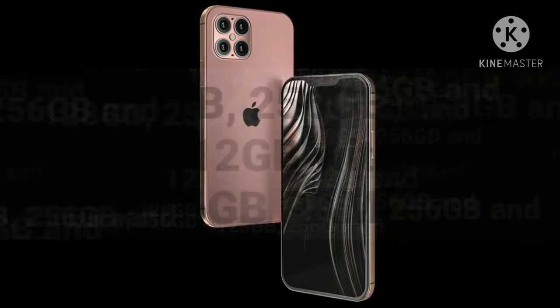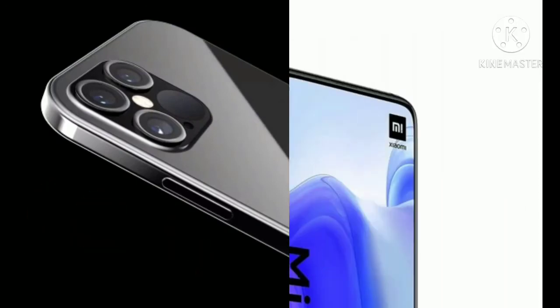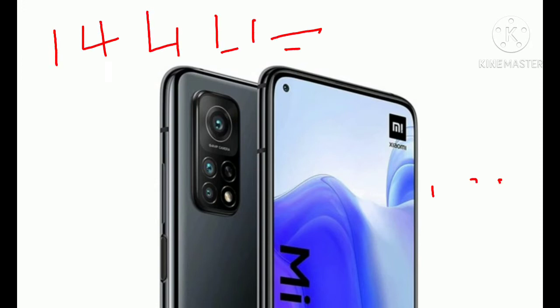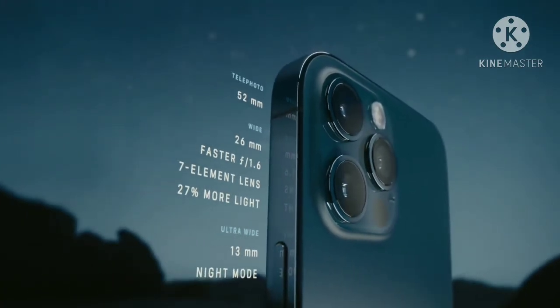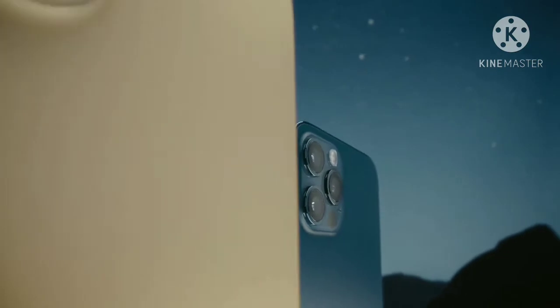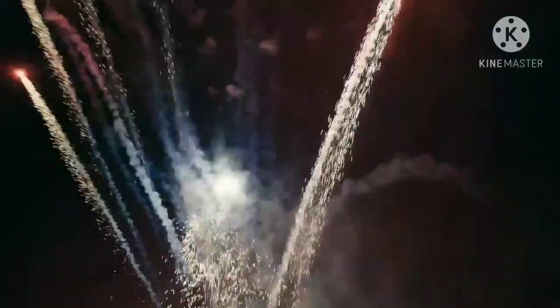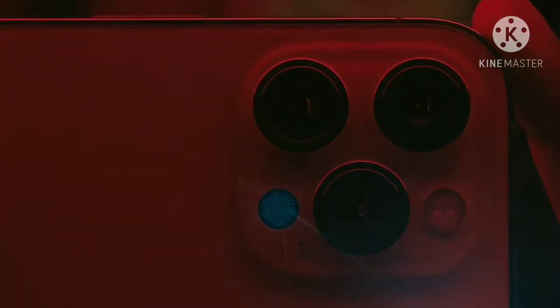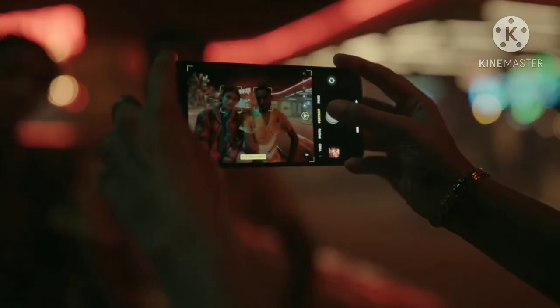The iPhone 12 Pro Max comes with a 60Hz Super Retina OLED display, while the Mi 10T Pro has a whopping 144Hz LCD display. When it comes to cameras, the iPhone 12 Pro Max has a quad rear camera configuration with 12 megapixel wide, 12 megapixel telephoto, 12 megapixel ultra wide and the TOF 3D LiDAR scanner. With these capabilities, the iPhone 12 Pro can take night mode portrait and unlock a new possibility for augmented reality.